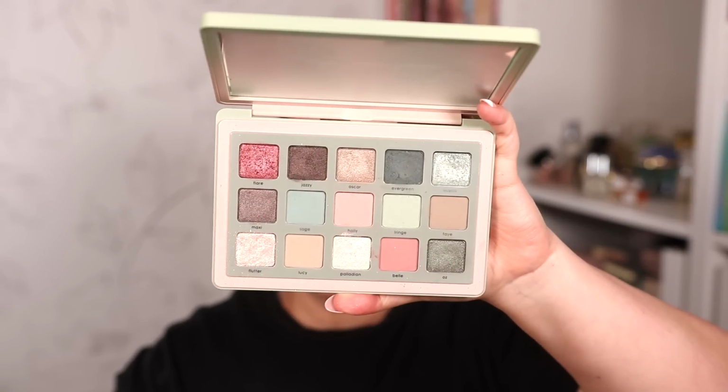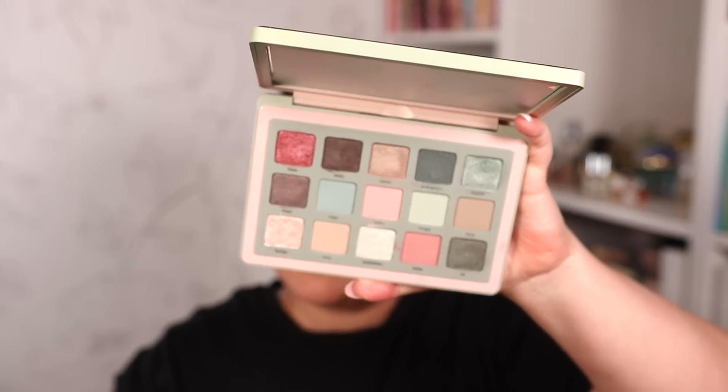And once again, I've been doing it for the very basic shades. I have not been overcomplicating my looks at all. So from this one, I love the shade Belle. I love the shade Sage right here. These make for really fun transition crease shades that add a little bit of depth and dimension. They blend out very easily and you don't have to do much too.